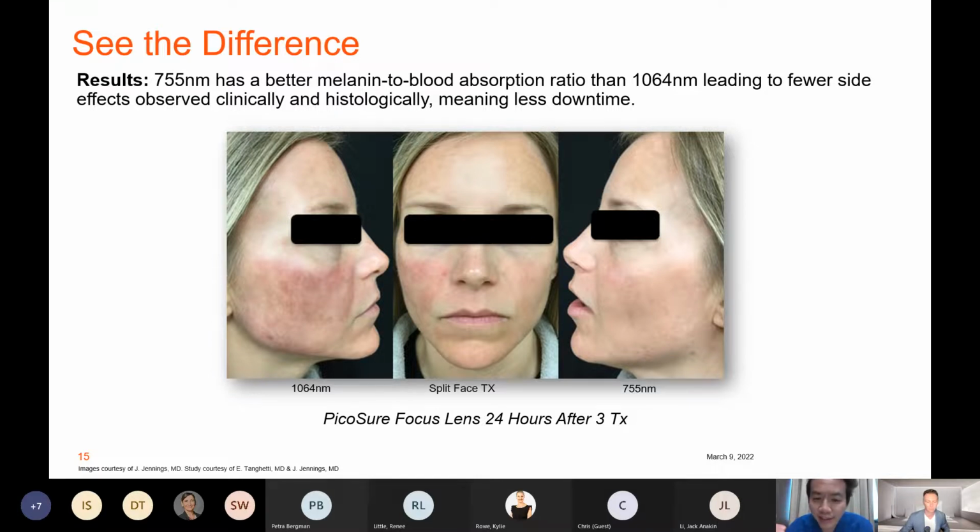I never had that with a filler patient. Maybe sometimes a filler and a thread patient may message me and thank me, but the Picosure patients are really thankful for it. They text me because they have tried other lasers and got crazy downtime.